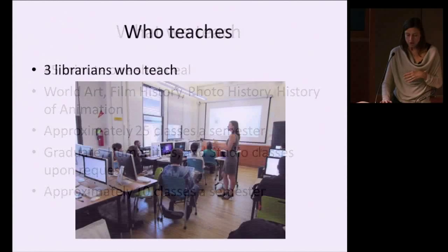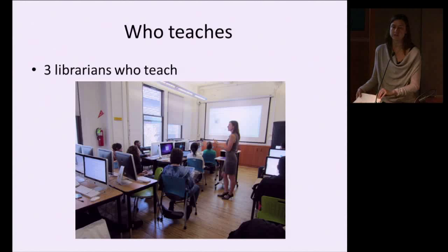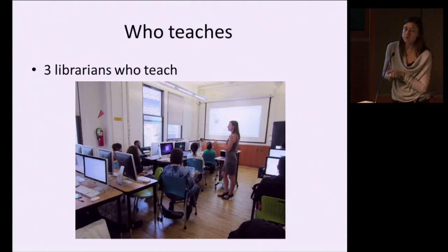And who teaches? There's 3 of us. In addition to myself, there is the head of reference services and the periodicals pictures librarian. As you can tell from our titles, we do have other areas and departments that we're in charge of. In addition, all 3 of us who are teaching these courses have between 2 and 4 hours of reference desk a day. We are also the subject specialists and doing collection development as well. Then, of course, on top of that, we're teaching between 12 and 15 classes per semester.